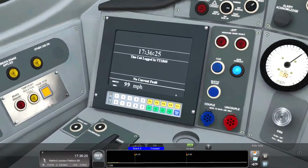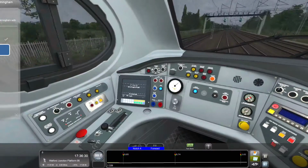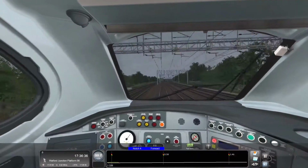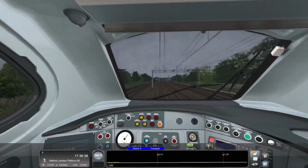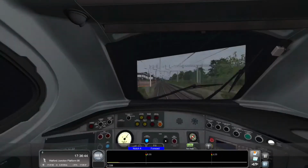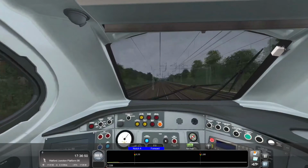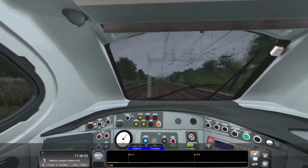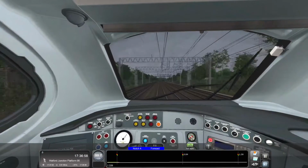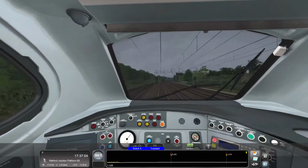It is 17:36. What time are we supposed to get there? 17:37. So we've got a minute to get there. Well, 30 seconds. But we're almost there now. We're about 4.5 miles away. And that will come around really quick. I'm not sure how far out we're braking, or if it'll throw the speed right down. But yeah, we've been going at a pretty steady 100 mile an hour.